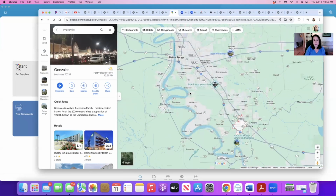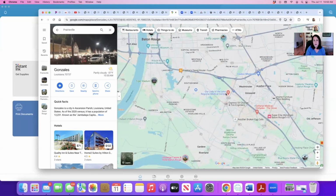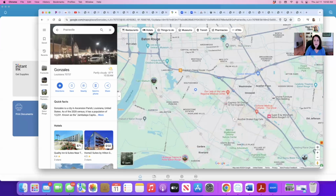I'm going to head back to Baton Rouge, check on some neighborhoods there. Now, Our Lady of the Lake is a big hospital. Close to that is the Baton Rouge General. So we have 2 big hospitals. Our Lady of the Lake has a level 1 trauma center, which is the highest level you can get. LSU is down here. There's Tiger Stadium. So the LSU area is down here.